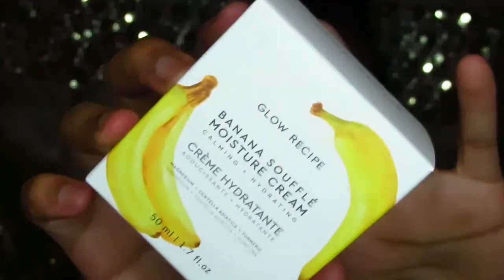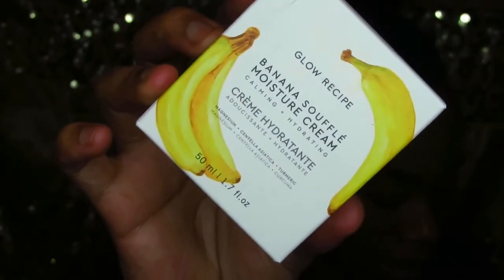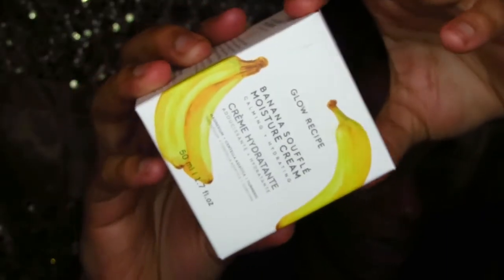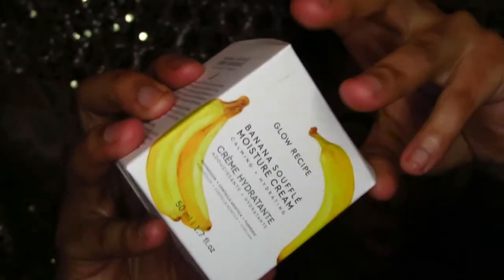Okay, so first thing that I am pulling out is my choice item. This is the Glow Recipe Banana Souffle Moisturizing Cream. This is calming and hydrating. The packaging says a soothing lightweight moisturizer that seals in lasting hydration without clogging pores.